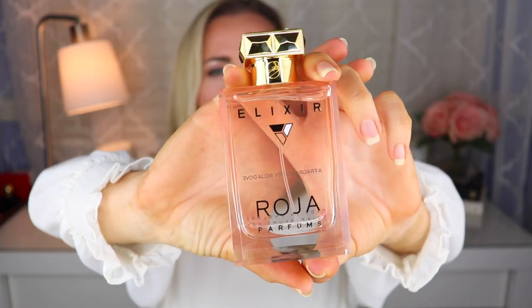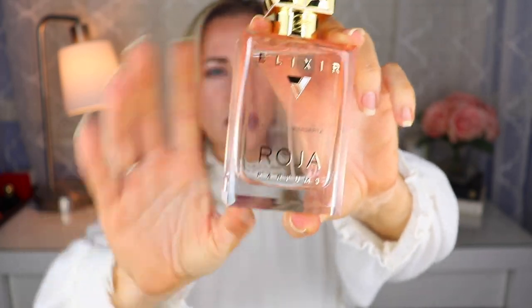So the first one up I want to talk about is the Elixir. And this one came out before the newer ones in the purple bottles. So this one's in sort of this blush pink bottle, really beautiful. I just got out one of the boxes. The box is, I mean, it's a box, but it's a really nice box. Comes with the silk lining and everything. A little bit less fancy than the box that my 51 Parfum came in.